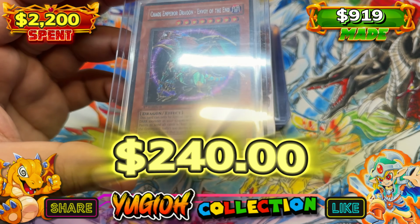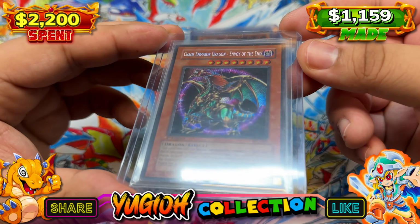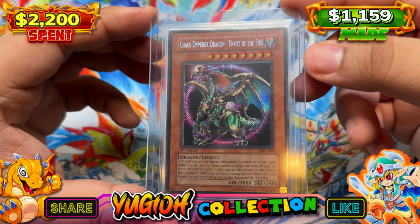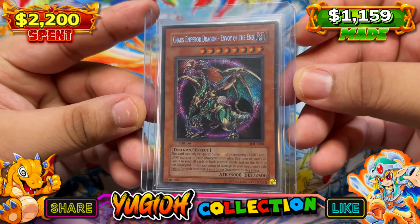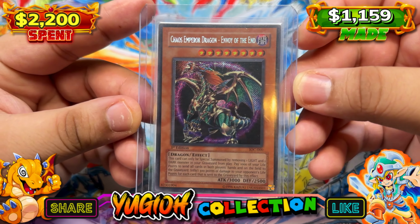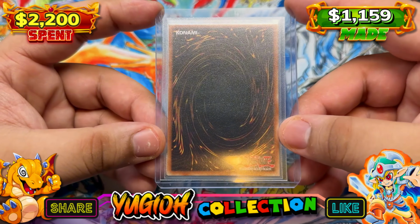Now, the centering isn't perfect, but it's still in beautiful condition, guys. This is probably the best conditioned version of this card that I own right now. Just absolutely beautiful. Easily worth $200+, an absolute gem, guys. I'm glad you're here to witness this card with me because it is not only historic, but it's just an absolute beauty. All right, guys, you ready for the second Holy Grail?